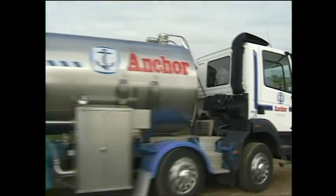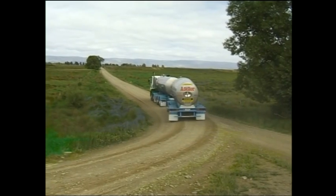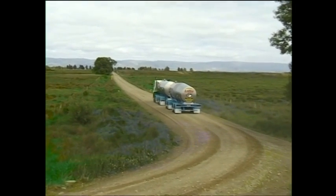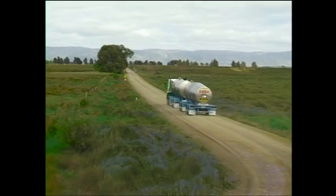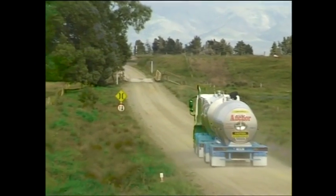The road soon changes to unsealed dirt, or shingle as it's known in the South Island. I'd say most of our work, you'd be probably looking at about 40 to 50% shingle road, so it is.